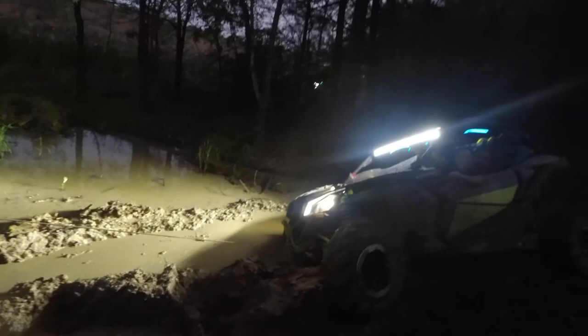Supposed to go right here. No, you're supposed to go right here over this. You okay, Quinny? You okay? Woo! That boy is caked in there.